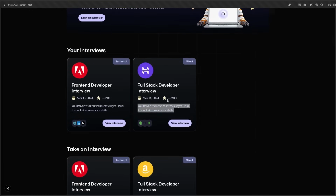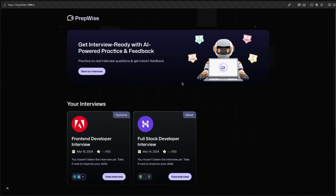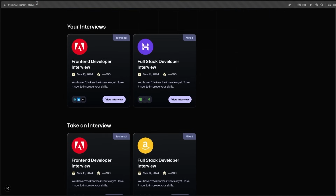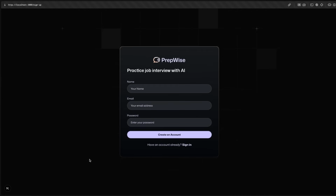So now that we have built out the UI of the homepage and we have created these fake cards, what do you say that we go ahead and implement the real logic and functionality for all the UI that we have implemented so far? That'll include the storage for interviews, as well as authentication for our sign-in and sign-up pages. So let's do that next.